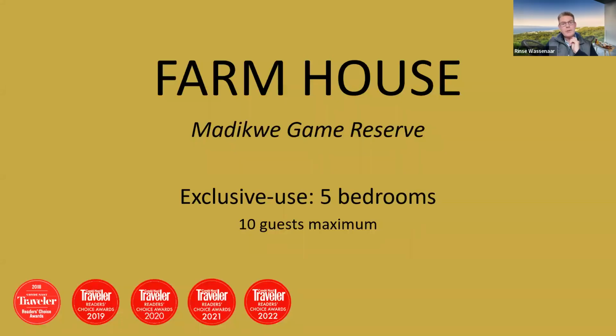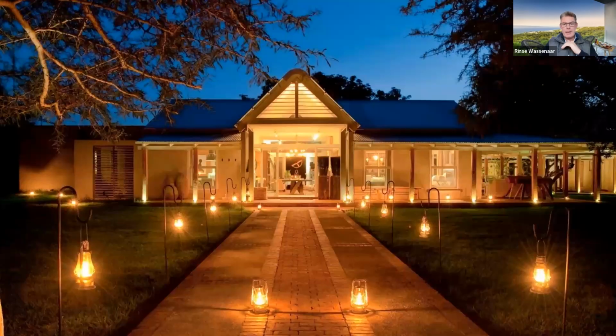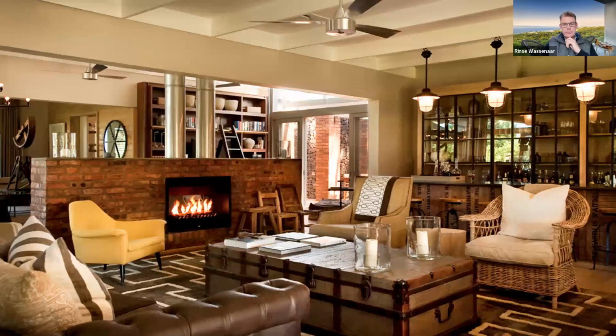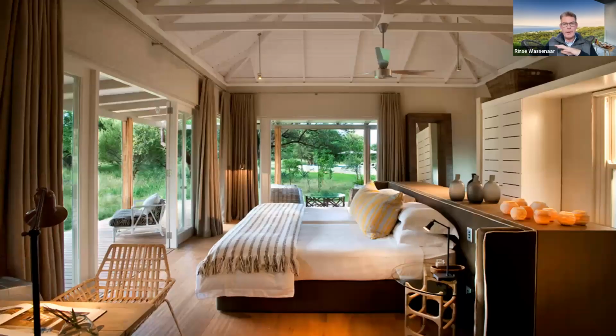And then 15 minutes away, in a different area of our concession, so it's not on the river, is Farmhouse. Farmhouse is the largest house, 5 bedrooms en suite for a maximum of 10 guests. There's a lot of lawn space around Farmhouse, and usually there's nyalas and warthogs and impala feeding on the lawns as well. They're used to us. They're definitely not tame, but they won't run away if people are moving around the house. Your bar and living area at Farmhouse, and then 5 bedrooms en suite.